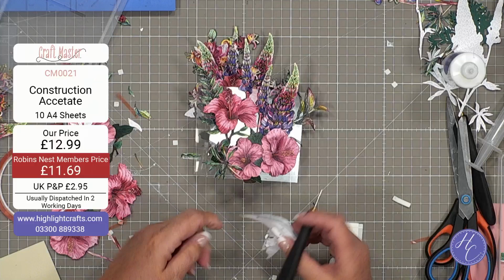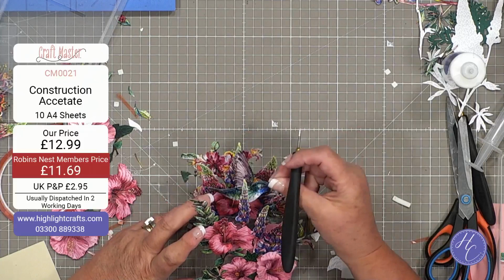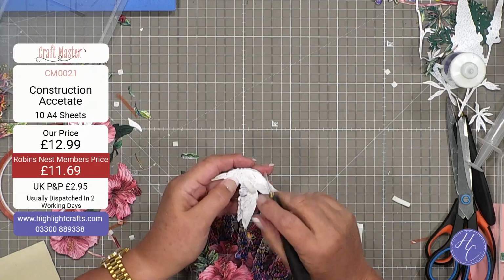Right, so this one is going to go here. And I'm just going to, I've put my foam too high. So it needs to go lower.